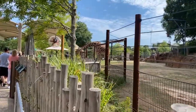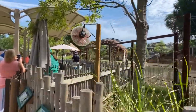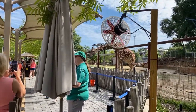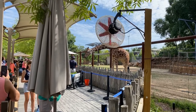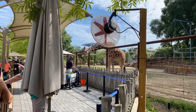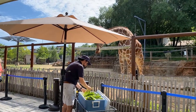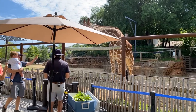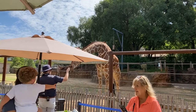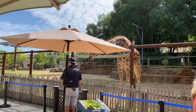So we're coming up here on the area that has the giraffes and the zebras and the ostriches, and they are doing some giraffe feeding right now. So you can pay $4 and get 2 lettuce leaves and feed the giraffe. Let's see what else is over here. That giraffe is chomping at the bit for some of that lettuce. I wish I liked lettuce as much as that giraffe did.